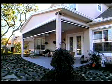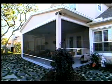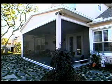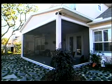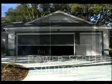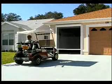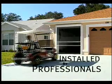Whether you choose to make your lanai an even more inviting extension of your home's living space, or turn an outdoor deck into a privacy-enhanced, pest-free oasis, the executive screen is the power screen solution. There when you need it, and not when you don't. Executive screens are carefully installed by experienced professionals.